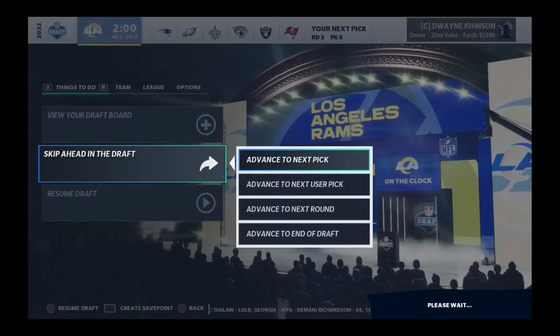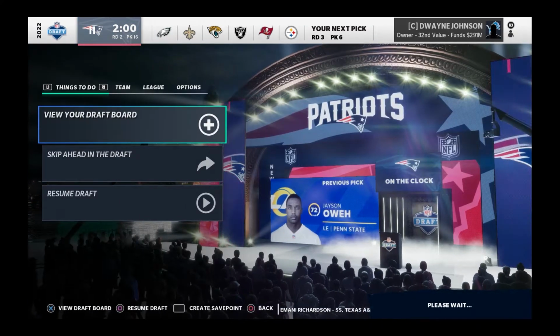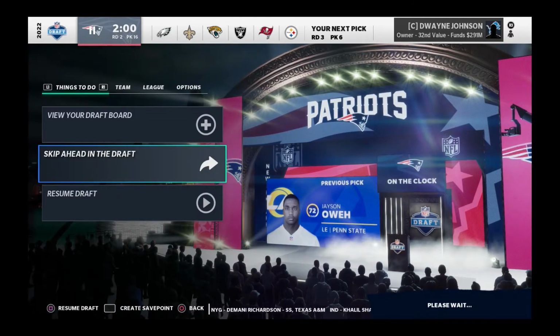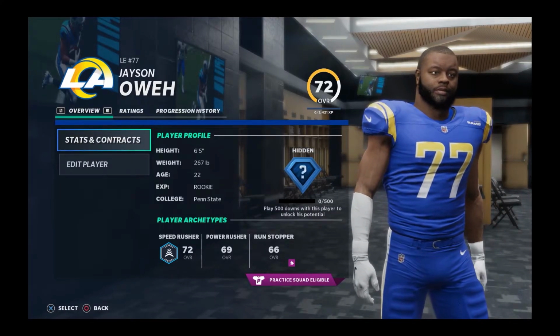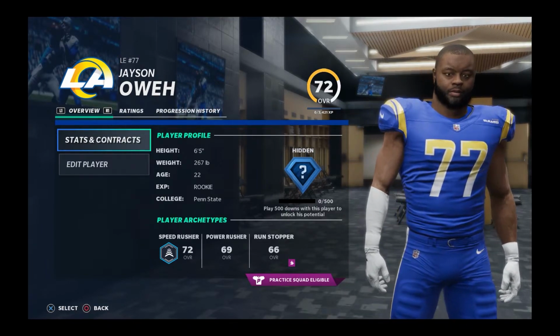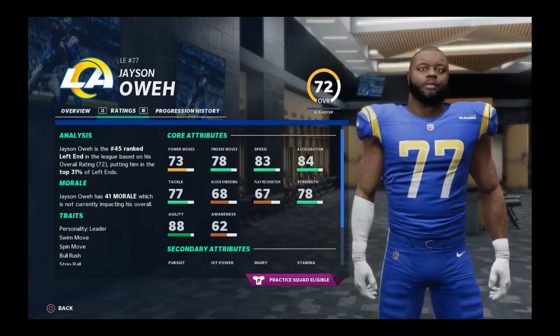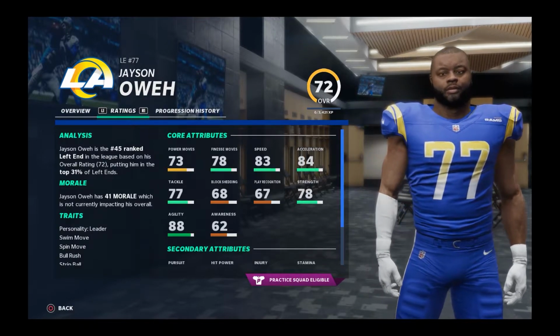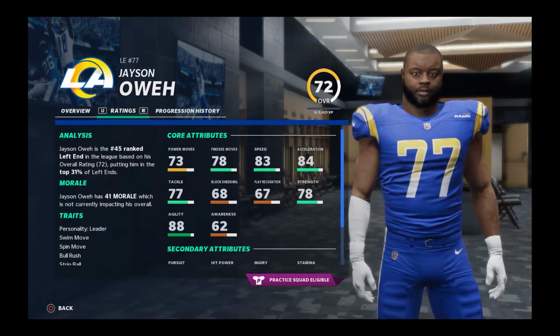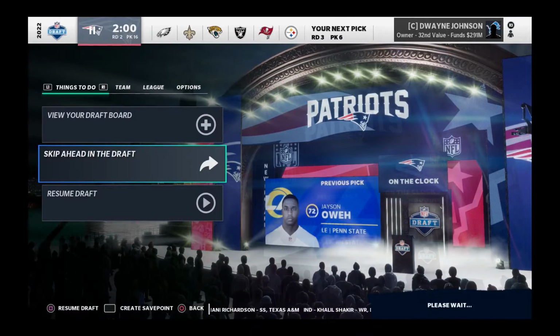With the 47th pick in the 2022 NFL Draft, the Los Angeles Rams select Jayson Oweh, defensive end out of Penn State. Now, this is an interesting pick for the Rams, as in round 1, they took another lineman in Zach Pickens, and then in round 2, they take another lineman in Jayson Oweh, who is a pass-rushing lineman. So, I think they do have other needs, so it's interesting that they went defensive lineman again, but that defensive line is going to be stacked.